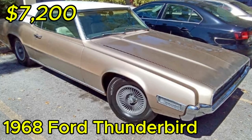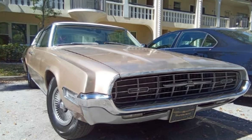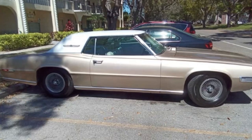Number 7. The 1968 Ford Thunderbird, priced at $7,200, located in Clearwater, Florida. It remains in original, unrestored condition but still runs well. Visually, the gold paint with white vinyl top is intact, though showing some natural aging consistent with the car's age. The cream-colored interior is very well preserved. Both the front and rear seats are free from major rips or heavy wear. The door panels, dashboard, and floor are also clean and complete, indicating good upkeep.